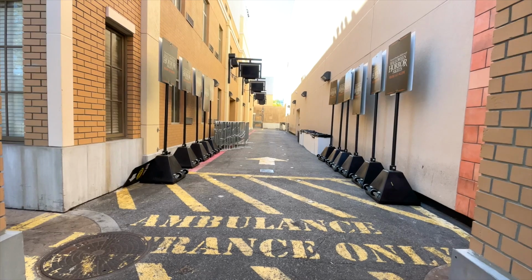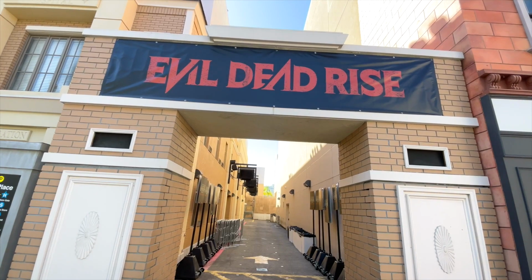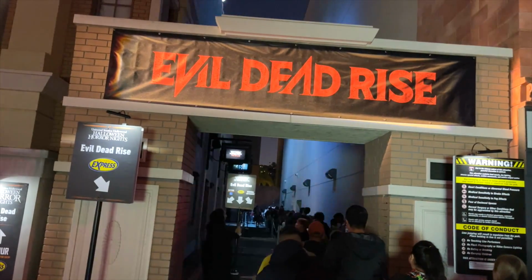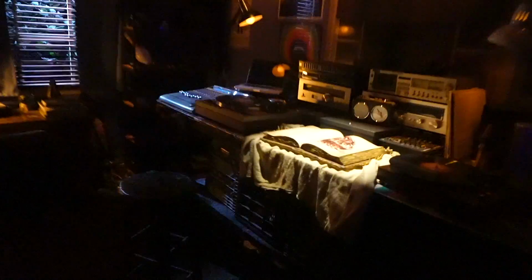People don't forget. And right now, this house is rumored to be in the former Walking Dead attraction, which was home to Evil Dead Rise for Halloween Horror Nights last year. This house was absolutely terrifying. I'm pretty sure Ashley shizzed her pants.